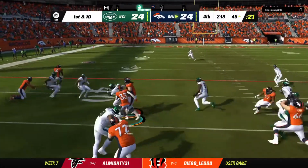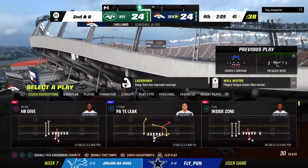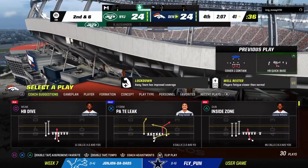Now a 10th carry. Here's Williams. And this winds up a gain of 4 to the 41. And the tackle there by Quan Alexander.